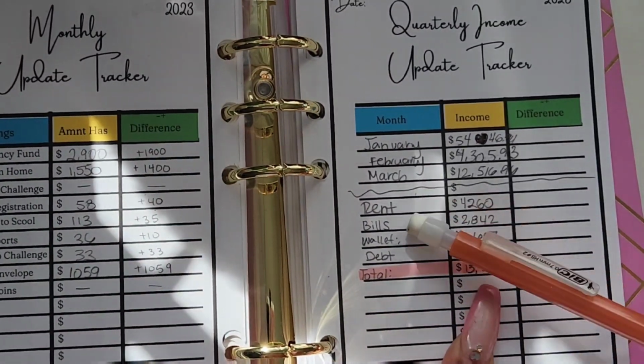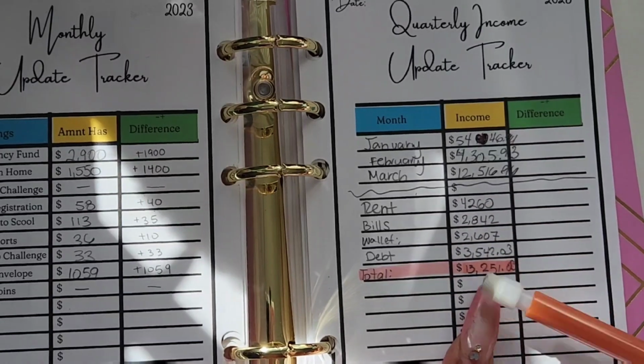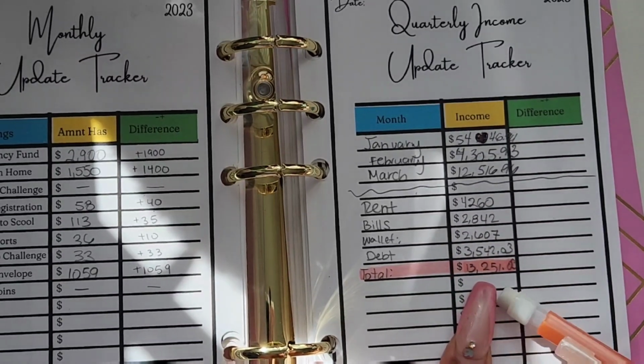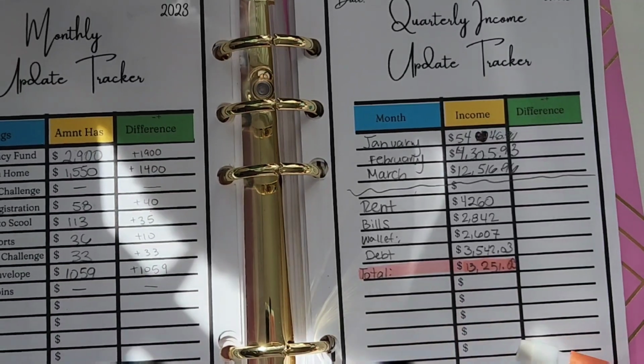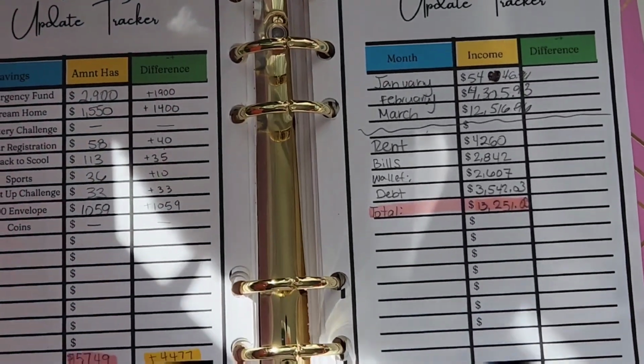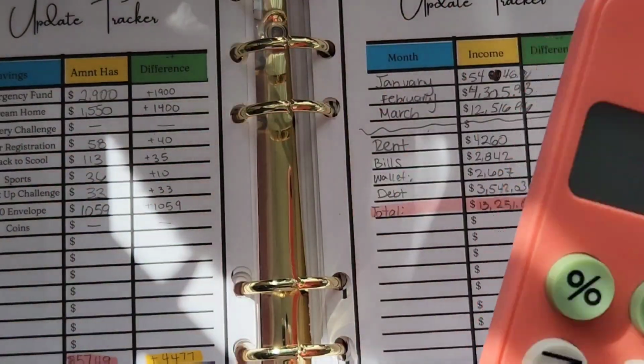And after I came up with this number, that lets me know, between my rent, my bills, my wallet, my debt, I'm spending $13,000. And that is insane. Man, that's insane. Like, wow. But hey, it is what it is.